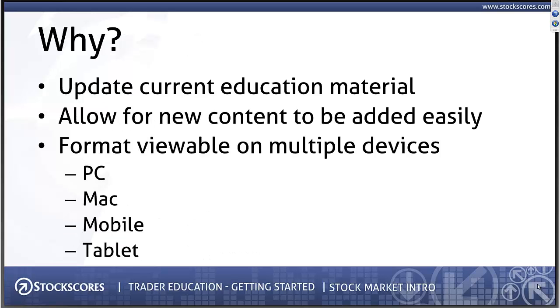So why did I do it? Well, I really felt like it was time to update my current material because a lot of the things that I did 5-6 years ago have been modified a little bit, not a lot, but a little bit. I have new strategies that I do. I've gotten rid of strategies just because they don't really work as well in the market anymore.